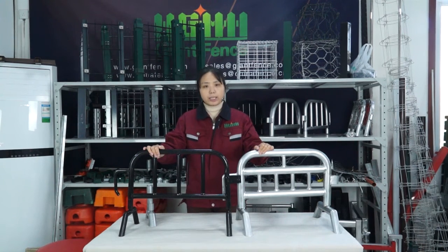Our products are mainly cover fence, crowd control barrier, double wire fence, copper fence, chain link fence, 358 fence, and many more. Our company has the ISO 9001 and ISO 14001 guarantee standards. Today we will introduce the crowd control barrier for you.